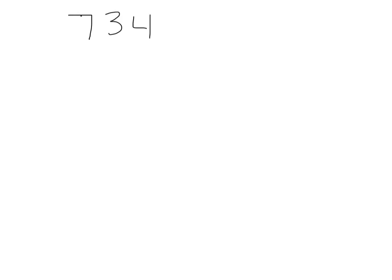Okay, we're going to look at some strategies for rounding this week. Our learning target for the kids is to be able to use strategies to round multi-digit whole numbers. So if we were going to round this number to the hundreds place, there's a few strategies that we can use.